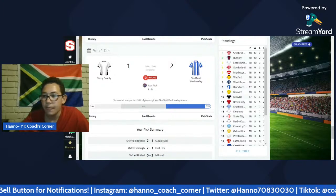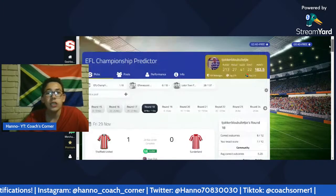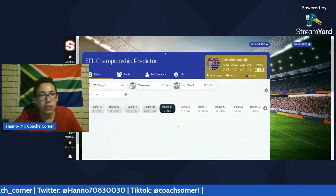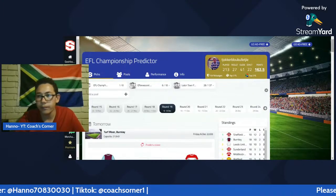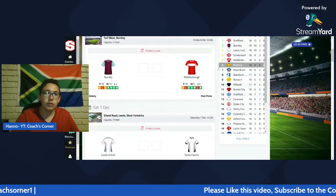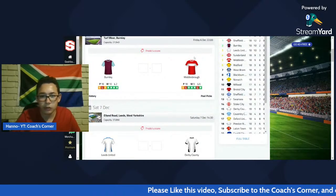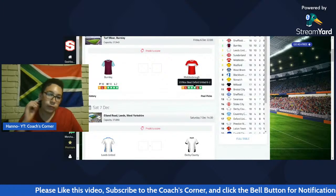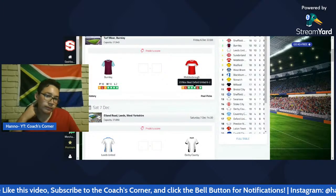But yeah, so now into the predictions. So game week 19 predictions. Here we go. So start off with Burnley, Middlesbrough. Burnley host Middlesbrough. Middlesbrough, 4 wins in the last 5.